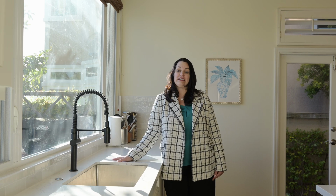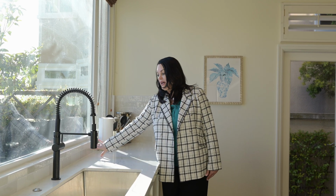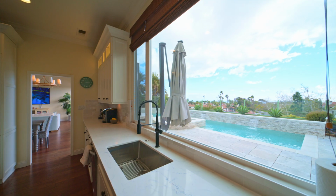The owners have recently installed brand new white quartz with the gray vein countertops, right on trend. The backsplash with the artisan subway tiles and the varying shades of gray tops it off perfectly. One of the best things about this kitchen is if you don't like doing dishes, it's not so bad because you can see the ocean clearly from the kitchen sink.